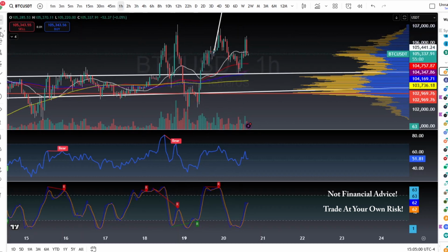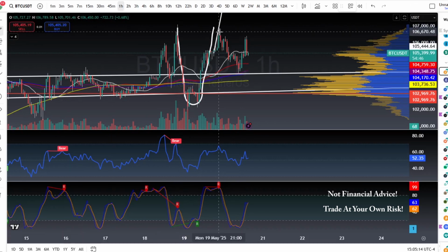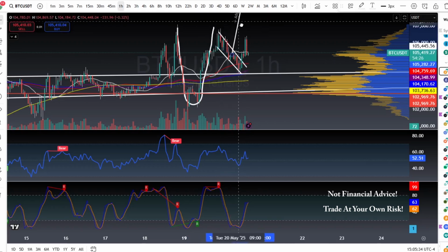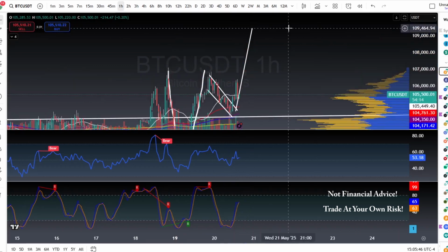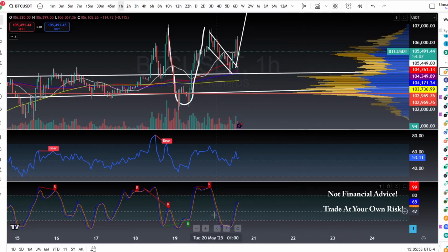If I readjust this, I would play it differently now, and I would say that the cup starts from all the way up here. So that's the cup, and then this is the handle now. And if we play it that way, the cup and handle has already technically broken out. So now we have a new measured move here of 109,464. So this might be the pattern that takes us to 110k Bitcoin. Let's see what ends up happening.